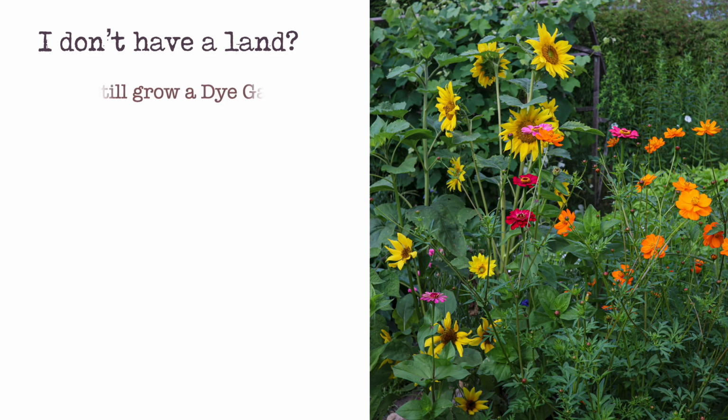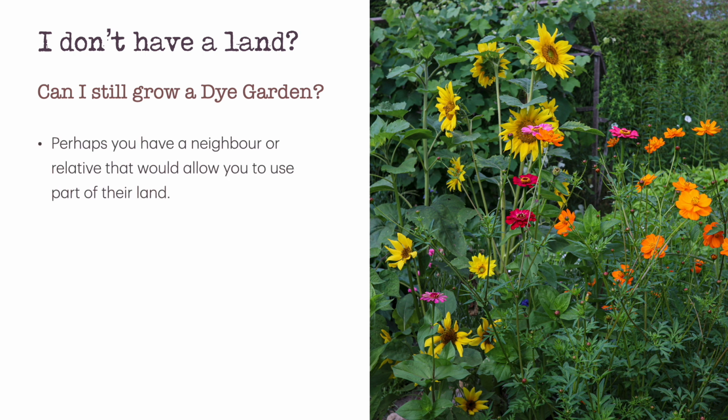Okay, so another question: if you don't have land, can you still grow a garden? Yes, because you might have a neighbor or relative that would allow you to use part of their land, and you could also rent a plot at a community garden. That's what I did, with a nominal fee of 50 euros a year.